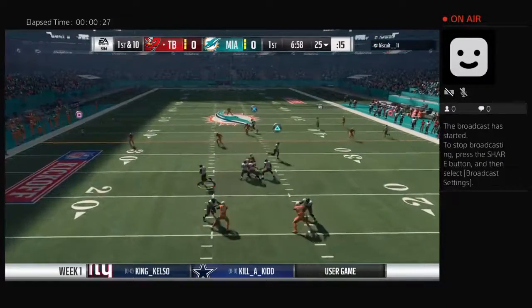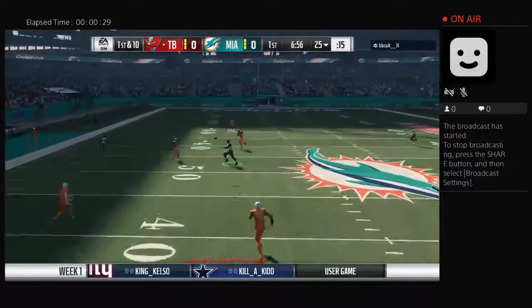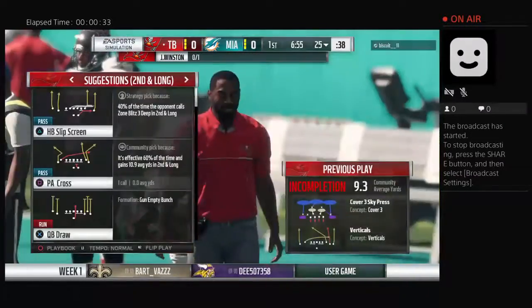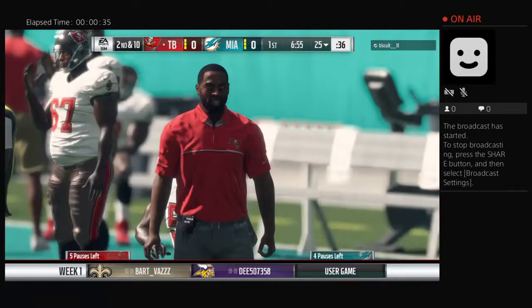Working out of the gun, Winston. And it pops free. The collision there jarred the ball loose and brings up second.